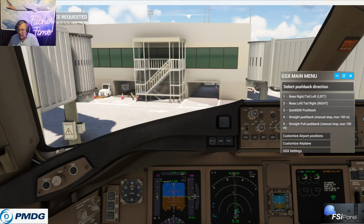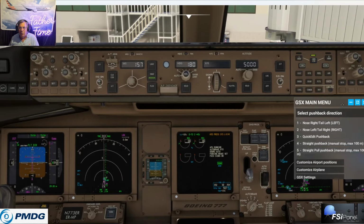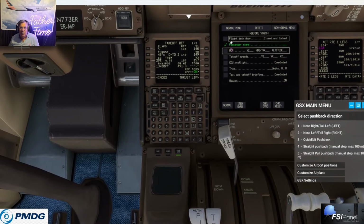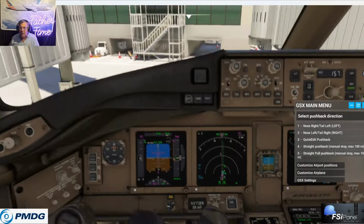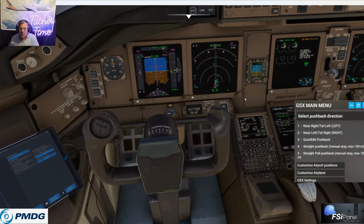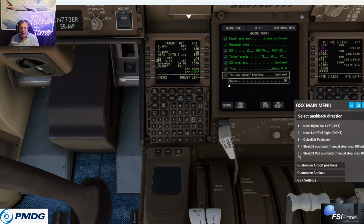Okay, let's go to the overhead and get the pre-push items done. What we probably should be doing here, guys, before we do that, is move this out of the way a little bit and go to the checklist. Flight deck door, I did not check that. That's closed and secured. Passenger signs are on, MCP, we talked about. Takeoff speeds are good. CDU preflight, we did that. Trim, we'll get that in a second. Taxi, takeoff brief and beacon on. So let's go to the overhead.